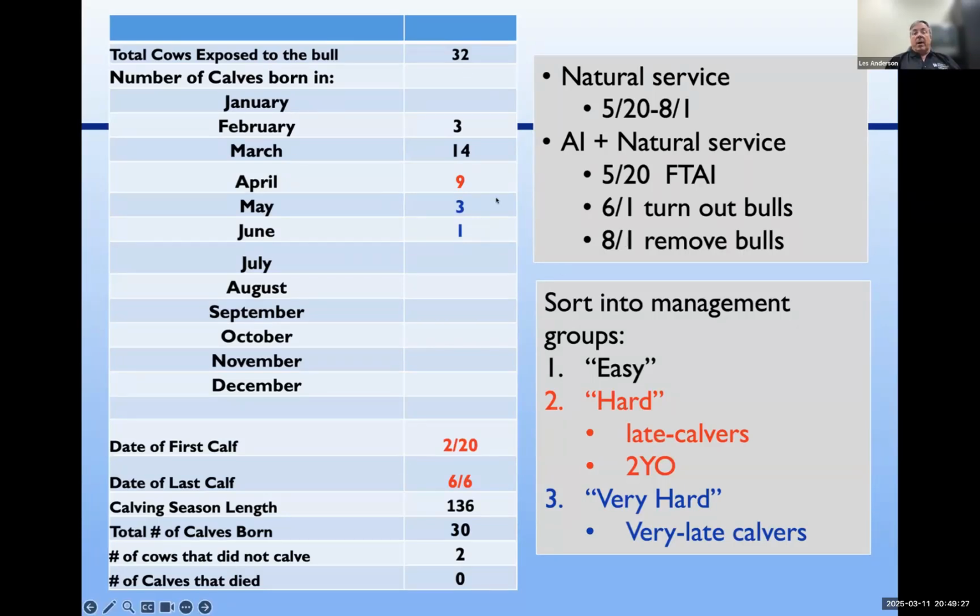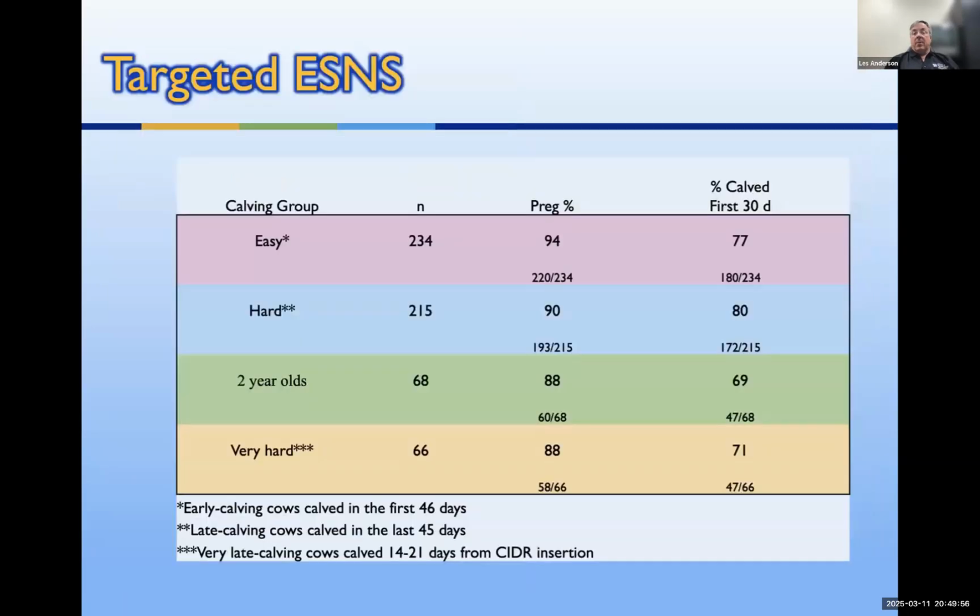What I want you to do is to break this up into 3 groups. We got the easy group. That's these cows. Those are mature cows, calving early and good flesh. We got the hard cows. That's those 9 and any 2-year-old. Hard calvers are hard breeders. And then we've got the very hard cows. These are the ones that are actually calving at or after the start of the breeding season. Divide them into 3 different groups and manage them accordingly.